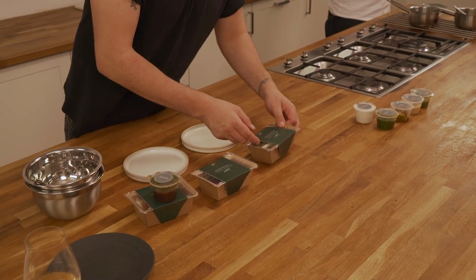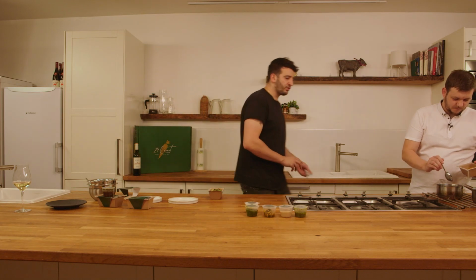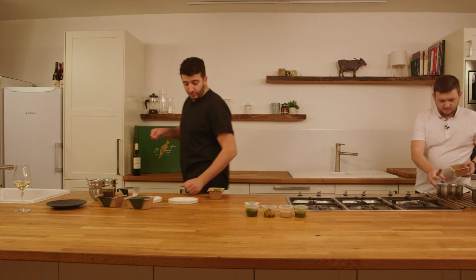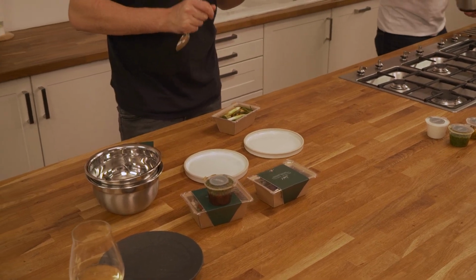So the first dish is a smoked paprika potato salad with a romesco dressing, pickled grapes and Gordal olives. Romesco is a type of pesto from Catalonia where we roast off some nuts, blitz that down with roasted red peppers and fresh tomatoes. We then boil new seasoned potatoes, we char some spring onions, pickled grapes and sliced Gordal olives. This is all in the tub ready for you.